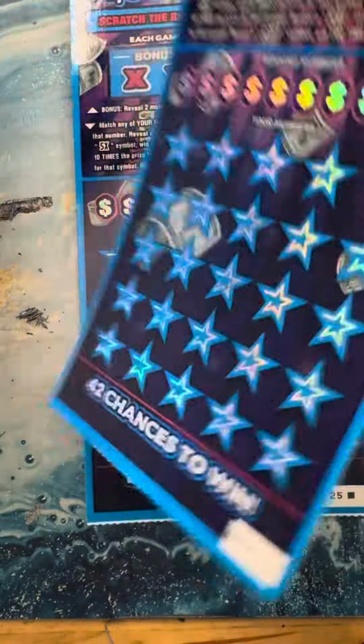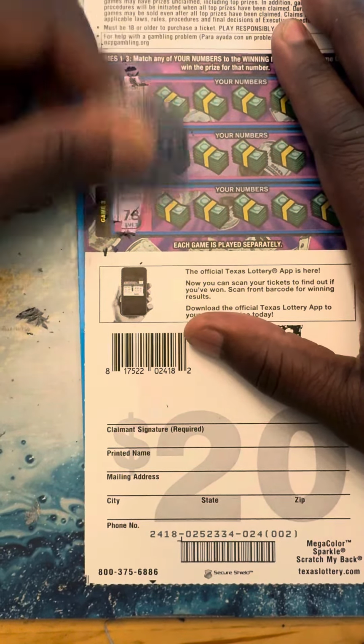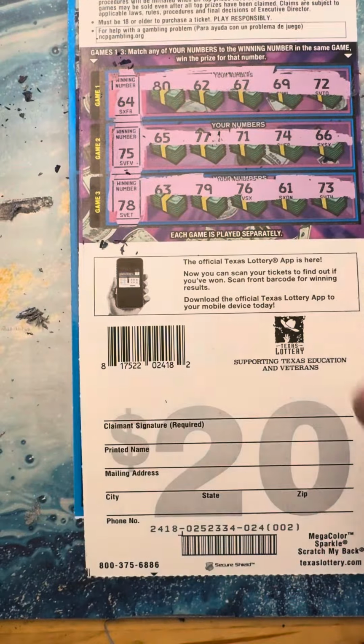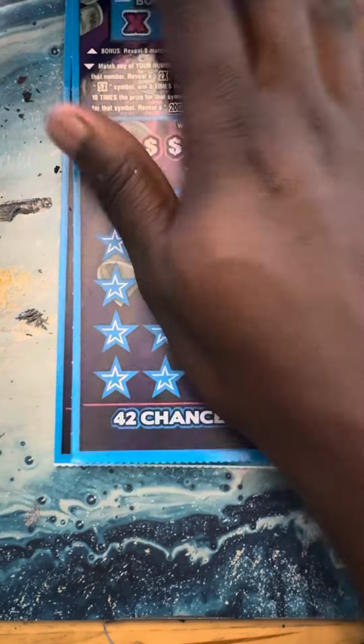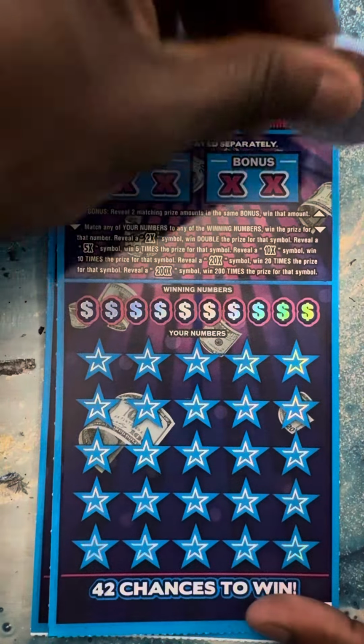All right, do 200X on the back. This is ticket number 24. We'll start on the back side first. That was a good win, and ticket number one. All right, 78, 75, 64. Move the board down. There it goes. Start off in the bonus.